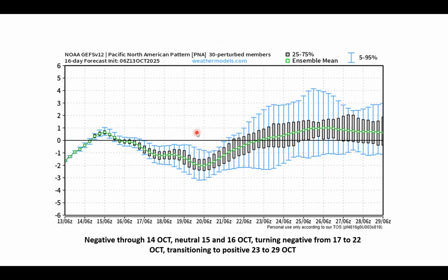Looking at the NOAA GEFS v12 PNA 30 perturbed member forecast out through 29 October, showing a negative PNA through the 14th of October, neutral conditions 15 and 16 October, then turning negative again, in fact, strongly negative by the 20th of October.